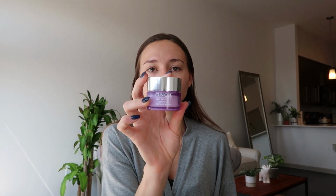First thing, every night I remove my makeup, and my go-to makeup remover products right now are the Neutrogena oil-free eye makeup remover and the Clinique Take the Day Off cleansing balm. This one I really love when I have a lot of eye makeup on, anything that's waterproof, gel liners, glitter, anything like that. This just melts it all away really easily.